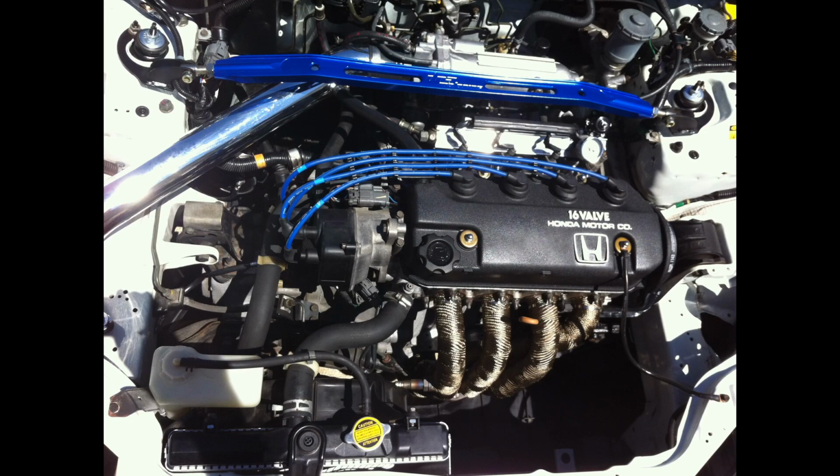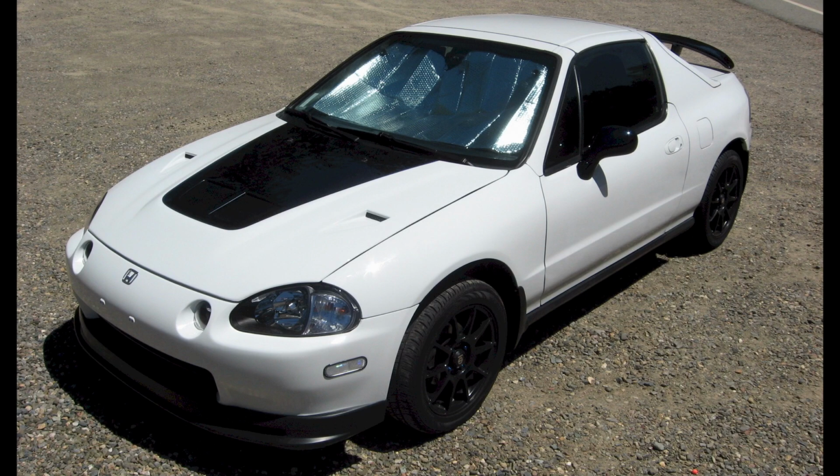We put a cam in it and did a tune and some other stuff. And then we put on some new wheels and tires and a carbon fiber hood and the little factory wing that was offered a couple years of the Del Sol. And it was just a fun car to drive.